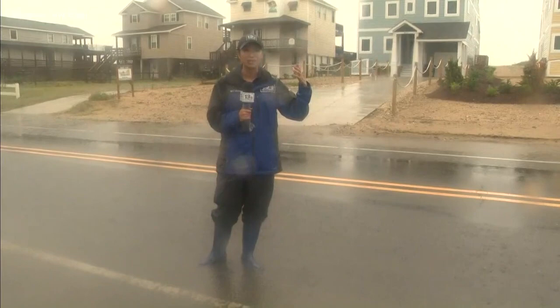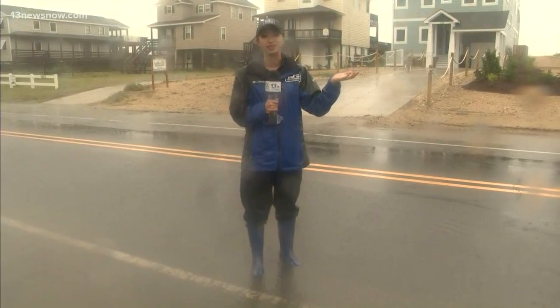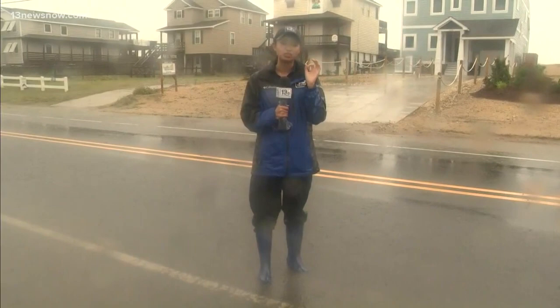Now, while I would never advocate not following what officials say, I think the conditions out here kind of explain why a lot of locals decided not to leave. Now, I will say, Dare County officials said, do not come outside. You have a curfew extended until noon, except for in Kitty Hawk. But other than that, this is what we're seeing here.